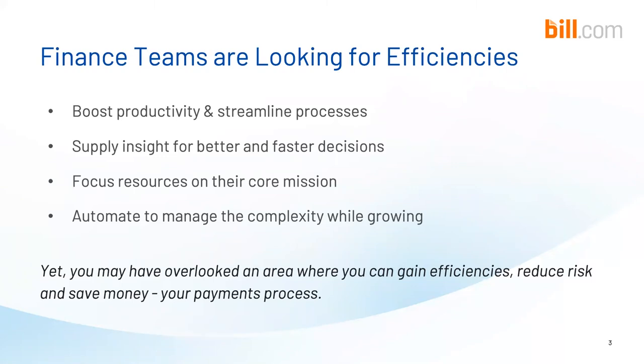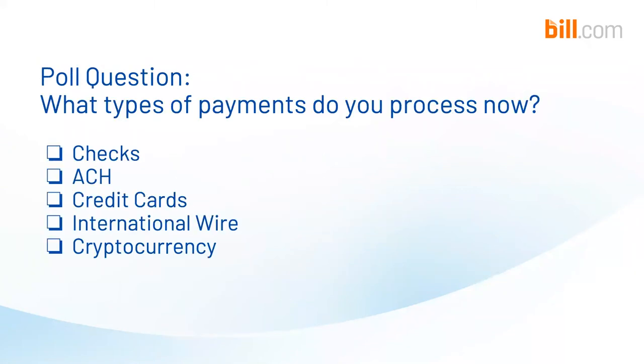When thinking about places to gain efficiency, people often overlook an area where you can reduce risk and save money, and that is your payments process. Let's discuss a little bit about how you're making payments currently today. Here's a poll question that I will leave up for about 30 to 45 seconds. Please fill in what type of payments you're making today.